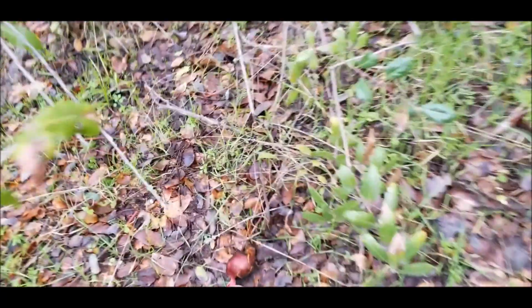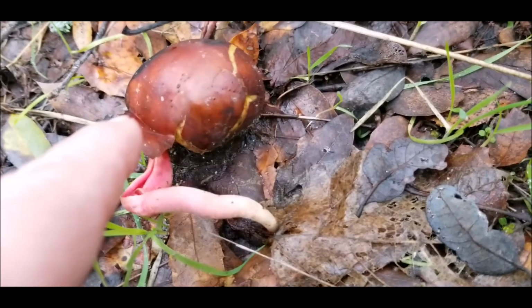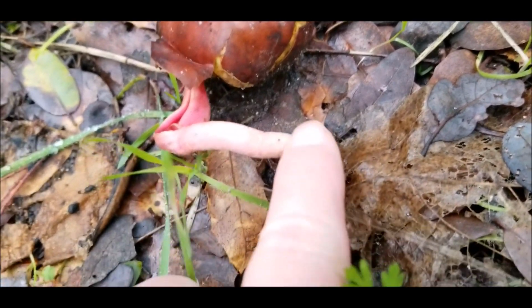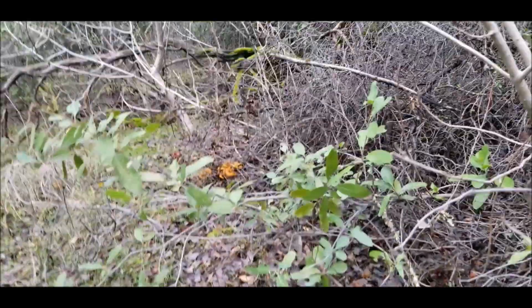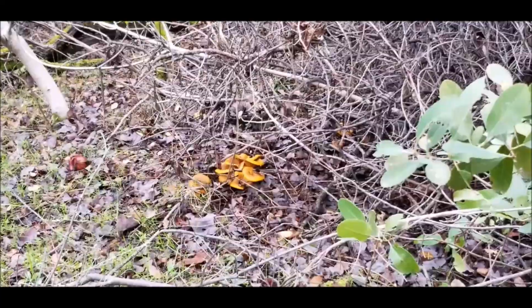There, look at that buckeye, it's sprouting. And it's red. Oh, it's already rooted in the ground and everything. It might grow. Wow, look at that. That's very cool. Oh, hello. Oh, look, there's more of those pumpkin, jack-o'-lantern. Yeah. There's a lot of them.